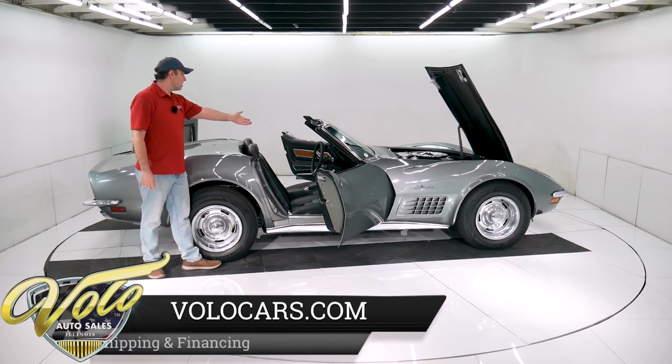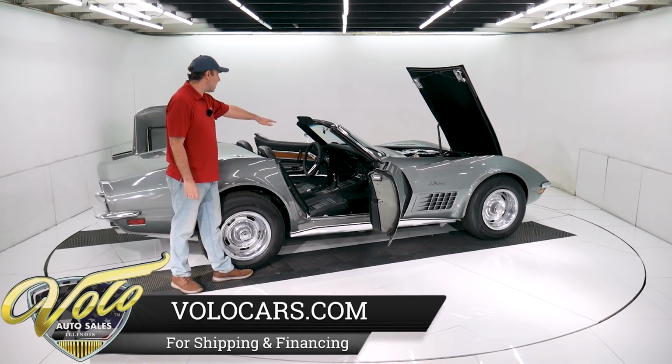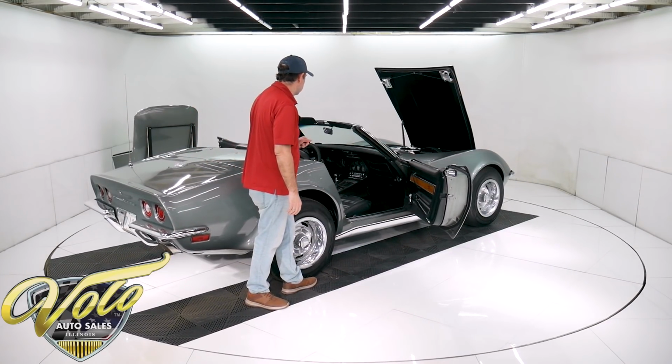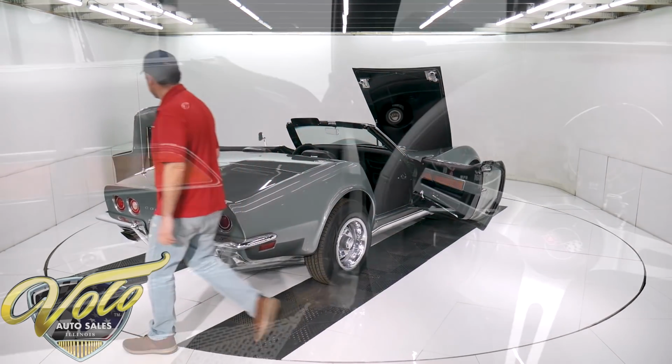Original gauges. He said he rebuilt the clock. It is working. Original radio. Real nice steering wheel. The dash pad's real nice. I didn't see any cracks or anything. The visors. The vents look new. So it's got a really nice interior.